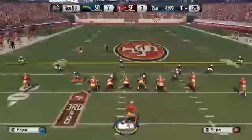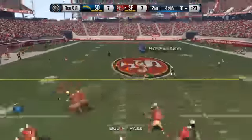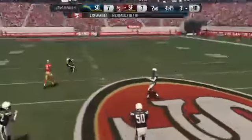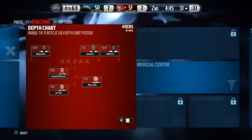Kaepernick all by himself in the backfield for this snap. From the gun. Incomplete. The defense does its job, forcing the punt.